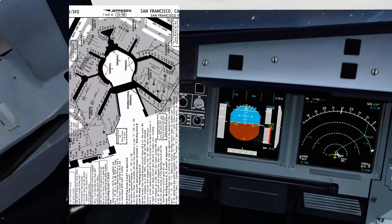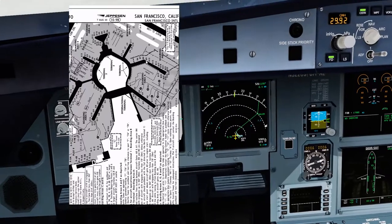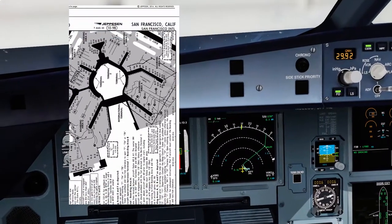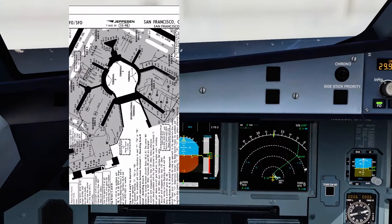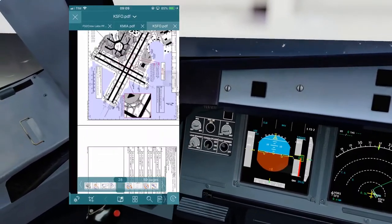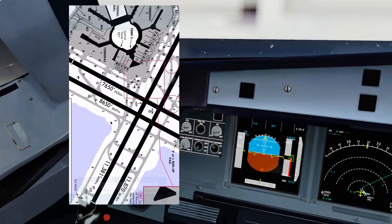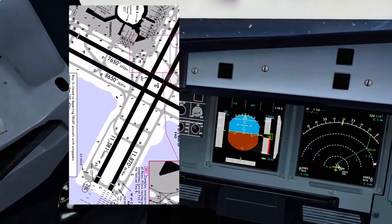So we are here. I know that I need to update my scenery, but we are here on Supposition. We are taxiing via Alpha to enjoy runway 10 and 28 left for departure. Alpha, Delta, and cross to Bravo. So here, Alpha, Bravo, Foxtrot, and 28 left.